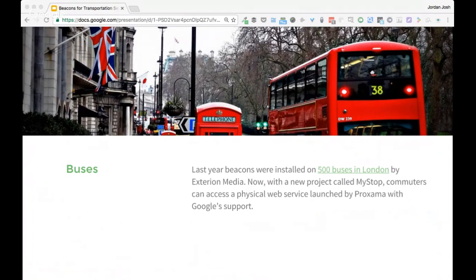And then another project in London by the same company, Proxima, had set up 500 buses with beacons. So this is another great project, pretty big one too, compared to other beacon projects, especially considering that there are over 2 billion trips per year on buses in London. So yeah, that's a lot of people that are going to have been getting proximity messages.